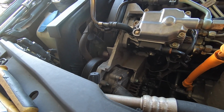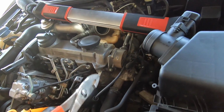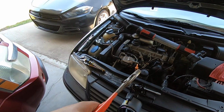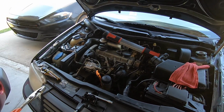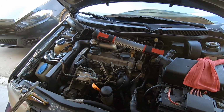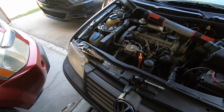So either the thermostat has failed, or the thermostat's fine and it truly was just the coolant temp sensor all along. But I wasn't taking any chances on this. I ordered all the parts. We're going to do all of it: thermostat, the housing, the bolts, and the temp sensor, just to make sure we solve this problem. I'm going to fight with this thermostat a little more. We'll see what it looks like when I pull it out.